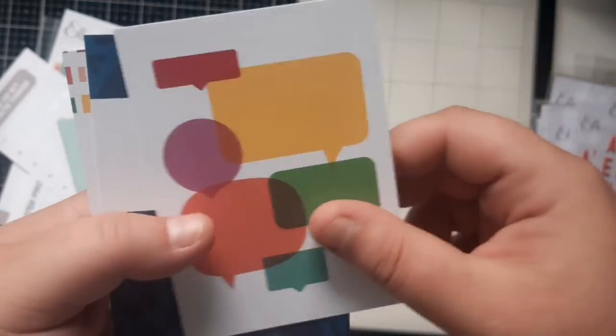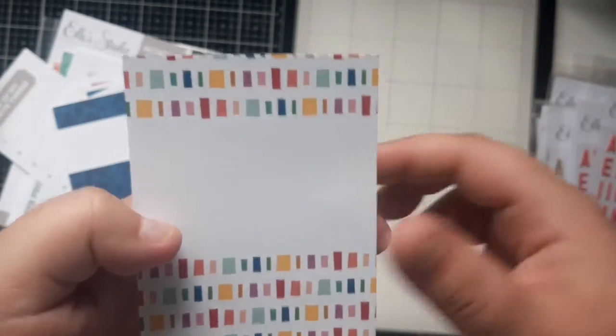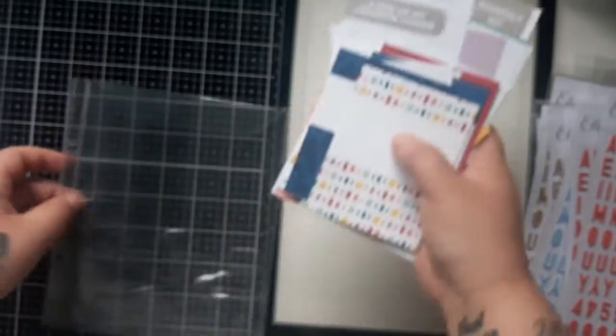Sorry if I'm doing these a bit quick, but I've got a few months worth of kits to get through. So, point that back in its sleeve. So, we now go on to March.